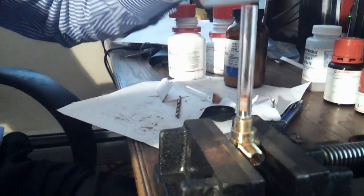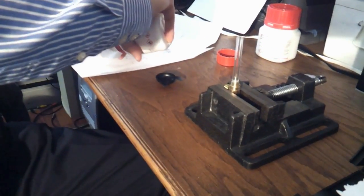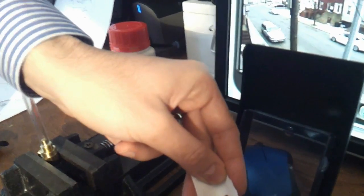A bit more zinc. That's the zinc now, right? Yes. 516.73. 516, that's it. It's too much watt. Okay, let's see how much is 500. This is 50.